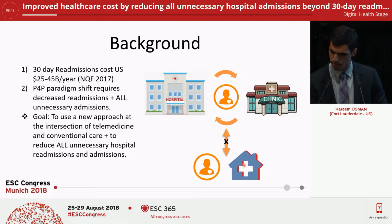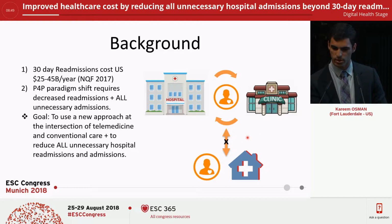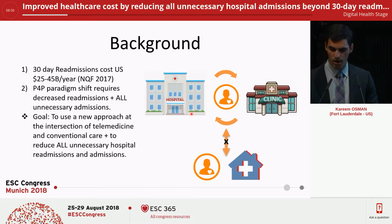Communication, testing, labs, and medication adjustments are not coordinated until the patient is followed up, number one, at the clinic, or number two, they get readmitted within 30 days. And although telemedicine has been proposed as a new approach to reduce hospital readmissions, the current technology and clinical support are insufficient to provide long-term care for these high-risk populations. Our goal then is to use a new approach at the intersection of telemedicine and conventional care, as well as to reduce all unnecessary readmissions as well as admissions.